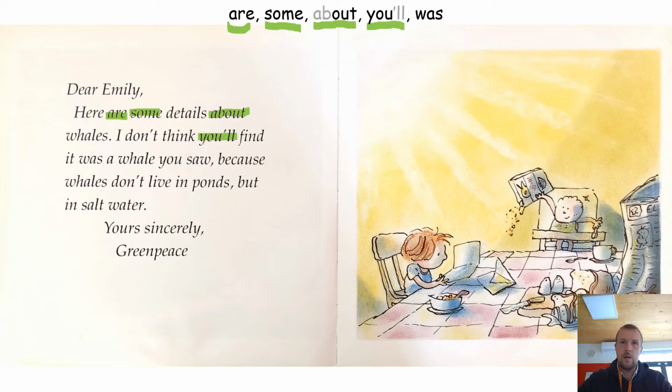Last word we're after, was. Can you find was? It starts with a w. Now there's a few words that start with w. You're looking for that short word. Scan through, remember the words at the top if you can't remember it. Yeah, well done. It's on the line underneath. Was. Now I'm also going to highlight off that tricky word that we saw on the previous page and the title page. We've got whale and whales. Yeah. So let's read through, see if we can understand.